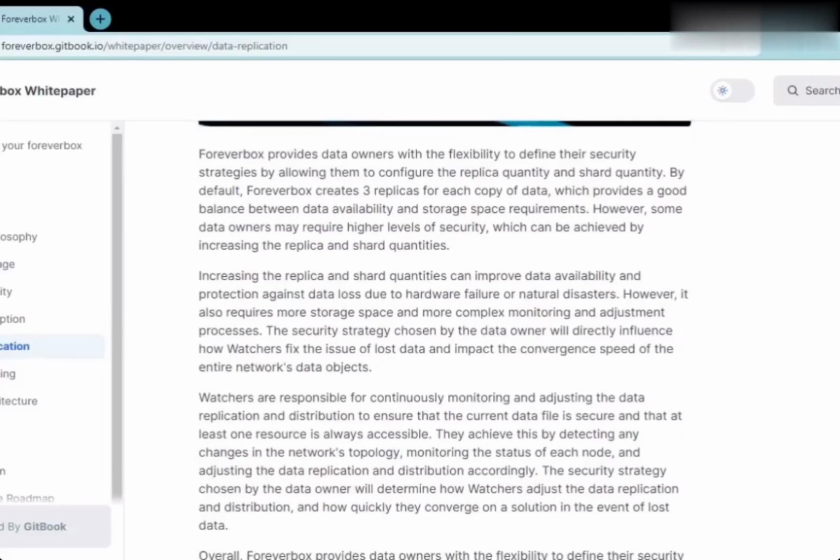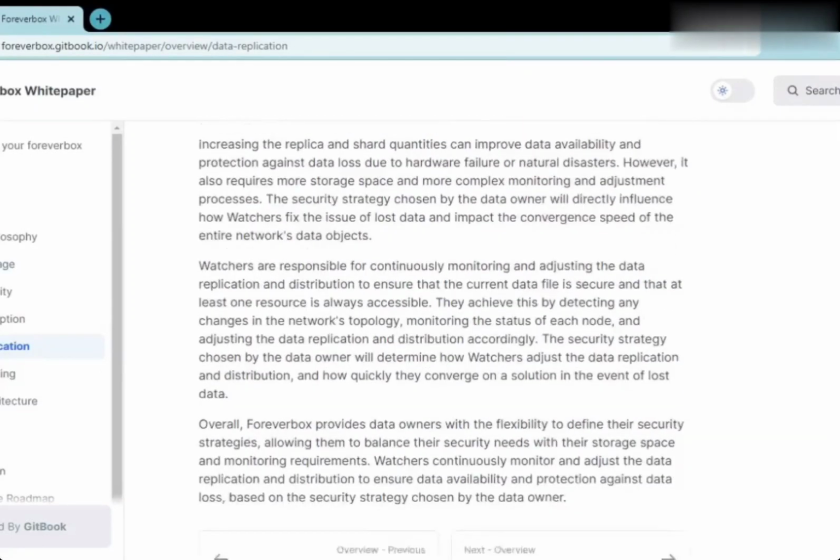Now, let's delve into data sharding, a formidable technique employed by Foreverbox for robust data storage. With FBox, data is split into multiple shards, each housing a fraction of the data. These shards are then distributed across various FBox store nodes, making it a formidable challenge for potential hackers to gain unauthorized access. This process alone elevates data security far above typical cloud storage solutions.